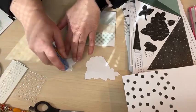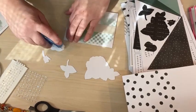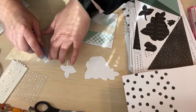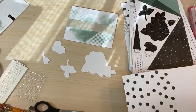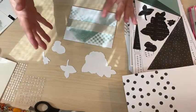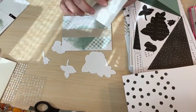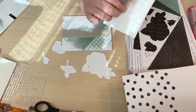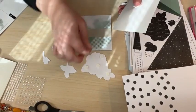So, again, I'm not going to use the glue dots that come with the kit. I'd rather just use my tape runner and we'll save those glue dots for another time. But what's good to know is that if you took this kit and wanted to use it on the road, when you're traveling or whatever, everything you need is in the kit. So that's pretty cool. All right. I think I'll do one more over here.